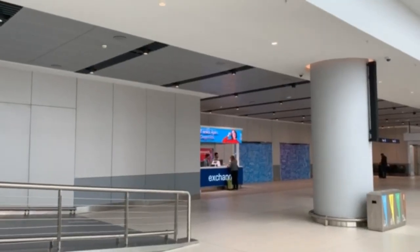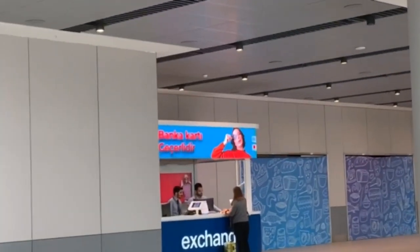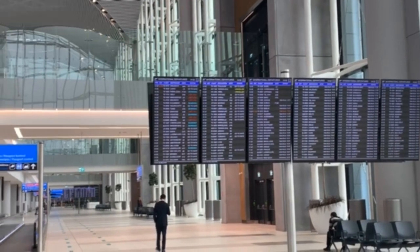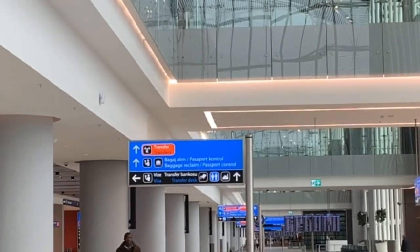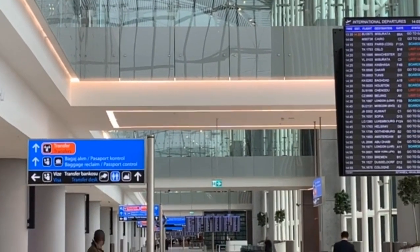Here's an exchange kiosk. They actually accept bank cards as well if you do not have any cash on you. There are plenty of electronic boards showing international departures here, and there are lots of signs showing you where the transfer desks are, where the passport control and baggage reclaim are.